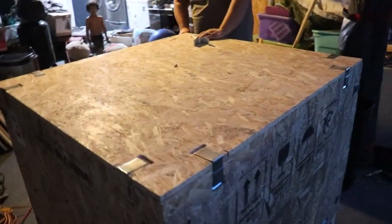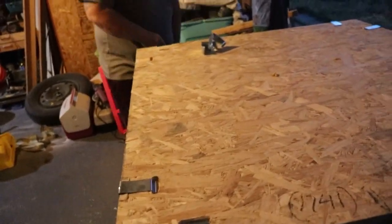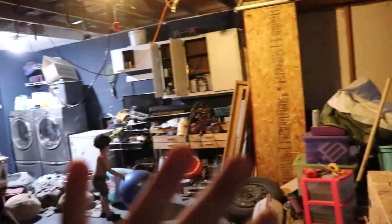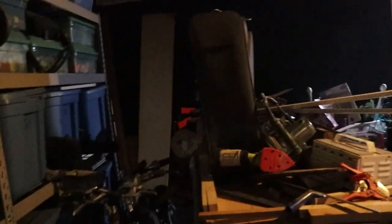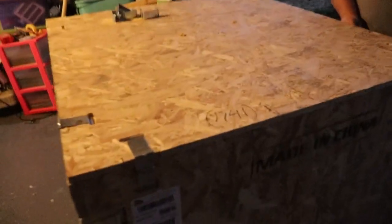All right guys, so here is this huge box. This was delivered today. Sorry about the lighting. It got delivered and I had the delivery guy put it in our garage. Don't mind our filthy garage. So eventually, once we get this garage cleaned out and insulated and some other electrical things, this will be our shop basically.